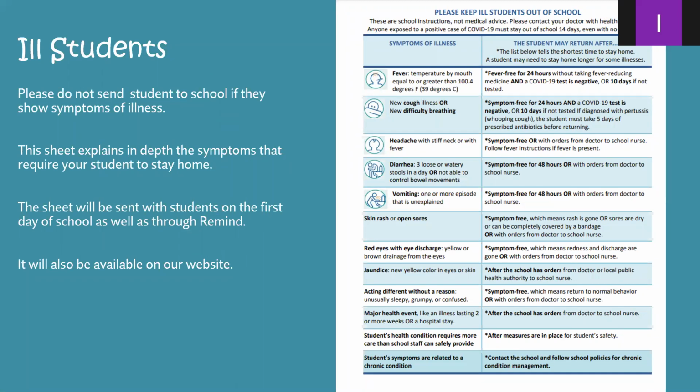Please do not send students to school if they show symptoms of illness. This sheet explains in depth the symptoms that require your students to stay home. The sheet will be sent with students on the first day of school, as well as to remind prior through the first day of school. It will also be available on our school's website.